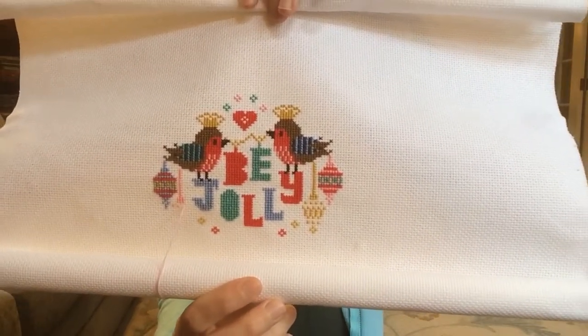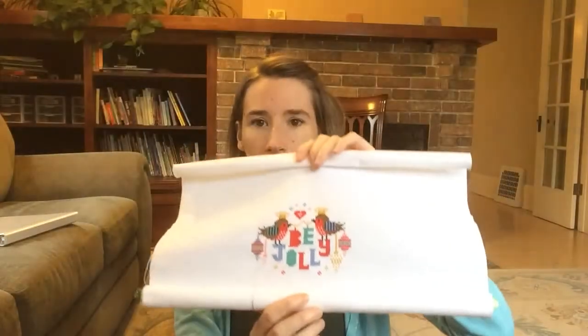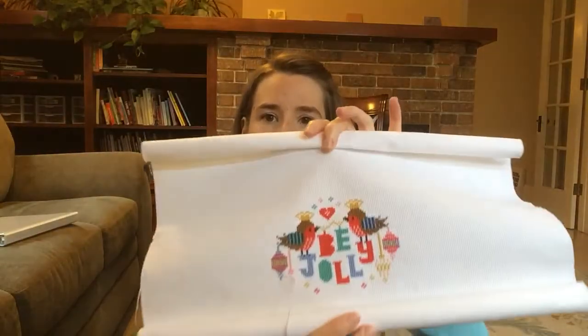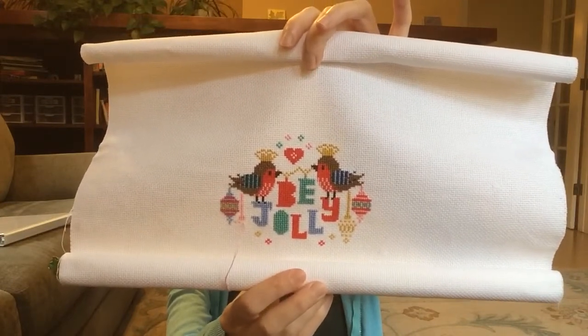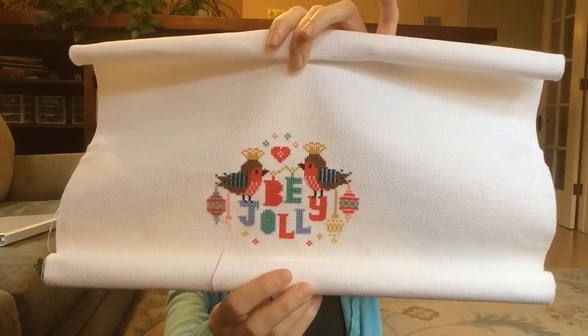I just love this. This is on 16 count white Aida from Joann Fabrics. It's the Charles Craft brand, and the called-for DMC colors, of which there are only 8, which I think is great. It made it really easy to get started because I didn't have a bunch of colors to sort through and figure out. It was just an easy project. So that's Be Jolly from RedBearDesigns.